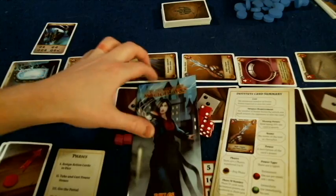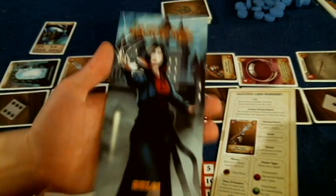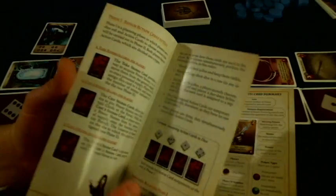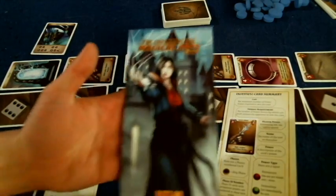Alrighty then, we're going to take a look at what you're going to get inside of the Institute for Magical Arts. First and foremost, we got a handy-dandy rule booklet. It is 23 pages, double-sided. It's got full color, some illustrations here and there, and it's very well done. It will have you up and running pretty quickly.